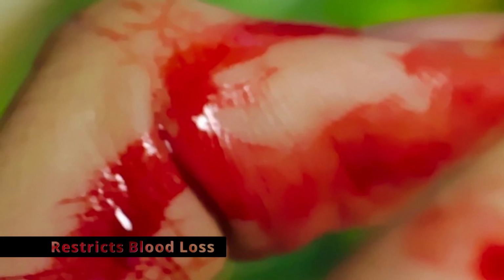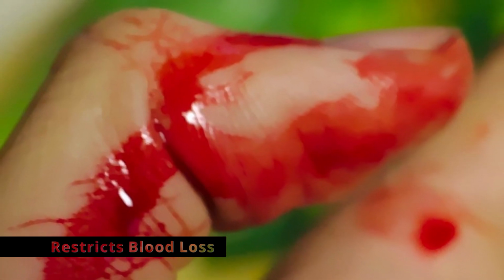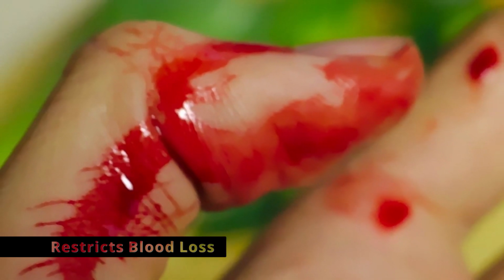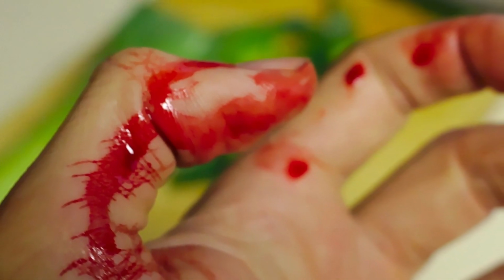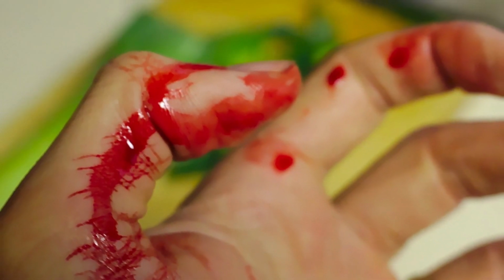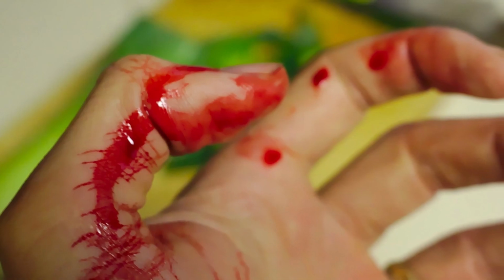Restricts blood loss. The Acacia greggii plant, found in the United States and Mexico, can be used to help stop blood flow in gashes, wounds, and other surface cuts. Pouring an acacia-infused tea on cuts is an especially effective remedy. This can be helpful for stopping heavy bleeding and washing bacteria from the cut.